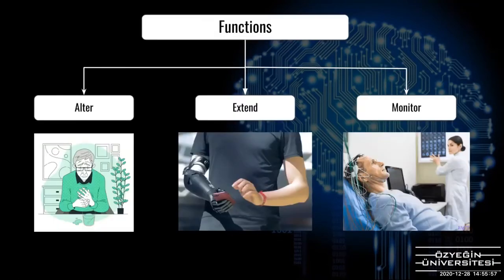Neurotechnology can be divided into three different functions: alter, extend, and monitor. Certain implants can be placed in the brain of a patient with a disease like Parkinson's to alter the brain activity in order to decrease or vanish symptoms. When it comes to extending, neurotechnology is used to transmit brain signals in order to control external devices. Robotic hands or legs are not fiction anymore. Last but not least, we have the monitoring function, which is the process of monitoring and analyzing brain activity in order to diagnose illness. EEG is an example of such a device.